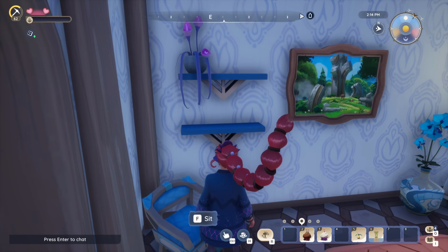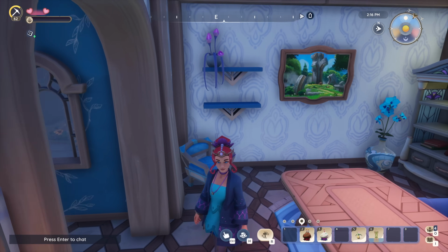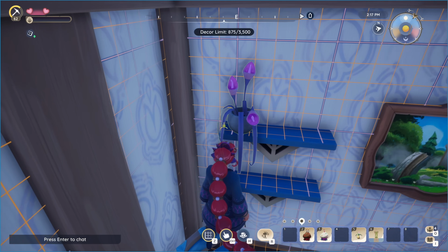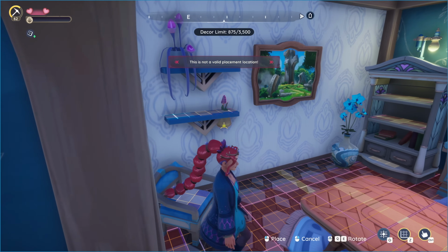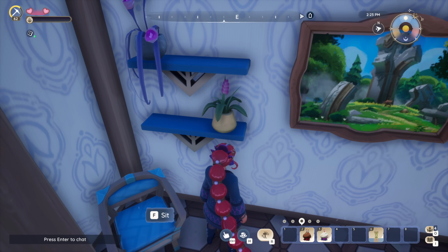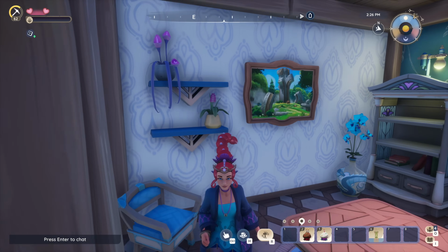Yeah, I think that'll be good. The back one is kind of clipping, but there's not much I can do about it other than just get the front to look right. And I was going to offset it with this planter, kind of classic, a little bellflower reed planter. It's that nice touch of purple there.